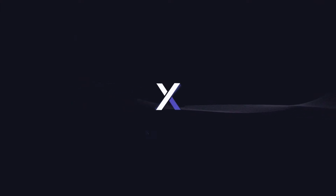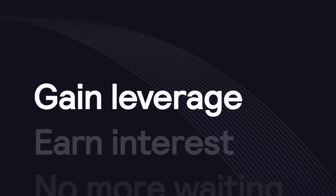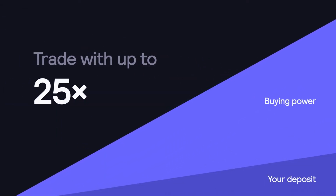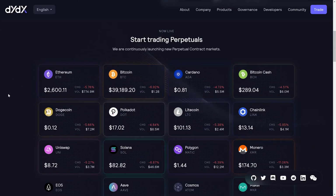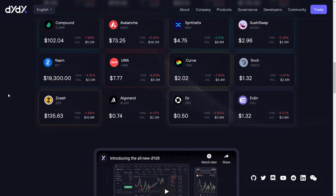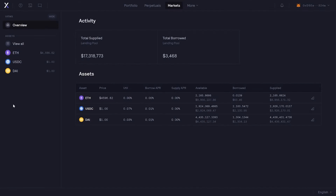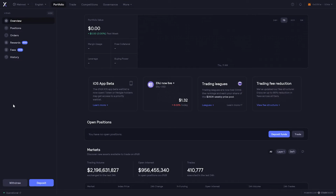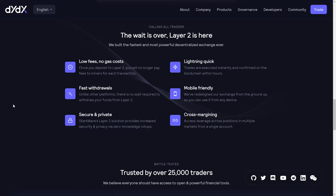dYdX is a decentralized exchange that allows margin, perpetual, and spot trading, but also lending and borrowing on the Ethereum network. The project was launched with the goal of opening the door for complex financial instruments to traders, but in a decentralized manner. dYdX launched its first product in October 2018, which allowed the opening of long and short positions on Ethereum. Later, new features were added and an improved interface, reaching the point where it collaborated with Starkware to allow the moving of perpetuals on a layer 2.